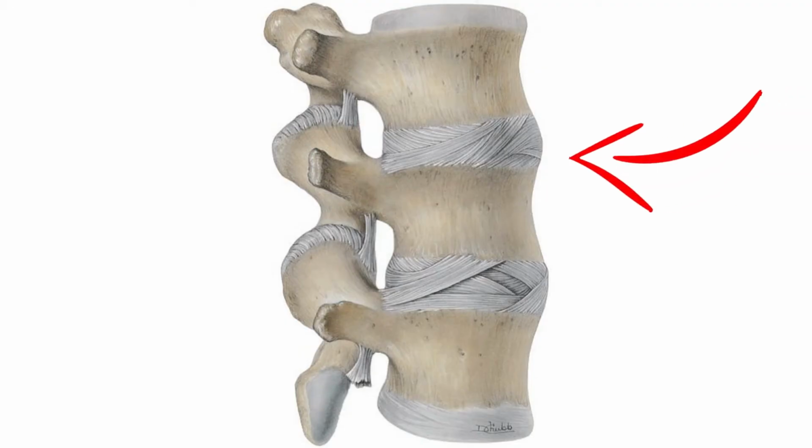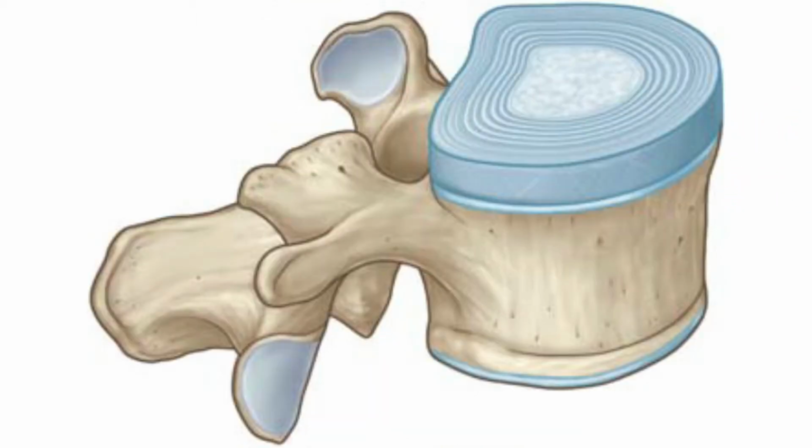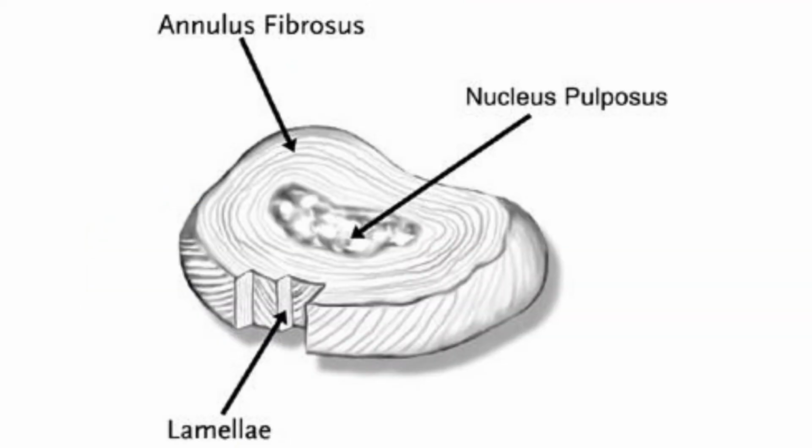The bones of the human spine are separated by rubber-like structures called the intervertebral discs. The disc is made of three parts: a nucleus part inside, cartilage plates, and a fibrous-like outer covering.